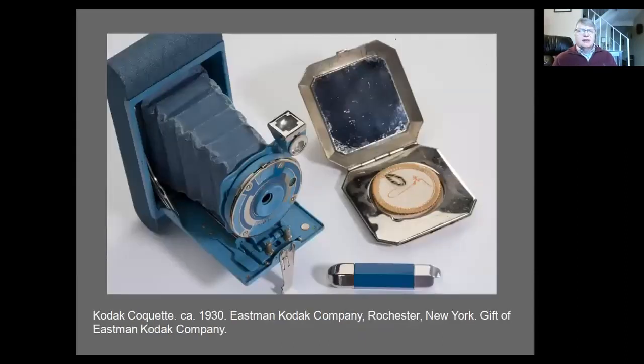Eastman decided that cameras really needed to start looking a little bit different than just black boxes. So he went to New York and actually hired a designer, Walter Darwin Teague, and they started creating all sorts of interesting looking cameras made out of different colors, specialized products. This particular one is called the Coquette.